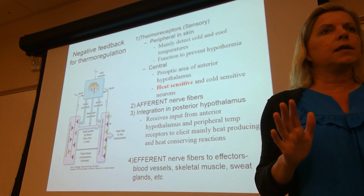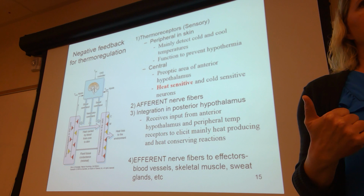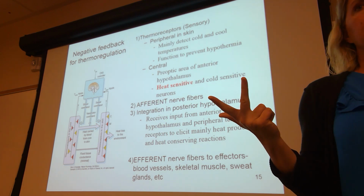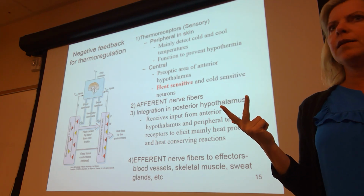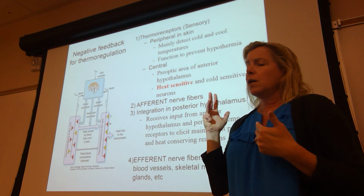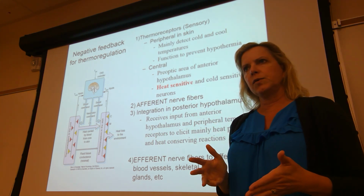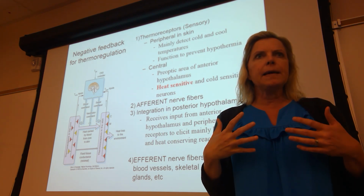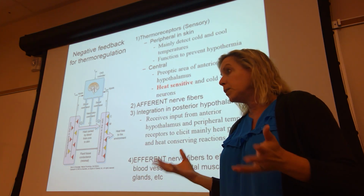So the 5 components again. 1, you need a sensor, some sort of receptor that can detect change. 2, you need afferent fibers. 3, you need integration. You need some sort of command center that is getting all the information and making a plan if necessary to adjust. 4, the command needs to be carried through outgoing nerve fibers. And then 5, you need to have effectors, something in the body that can finish off the command, perform the command.